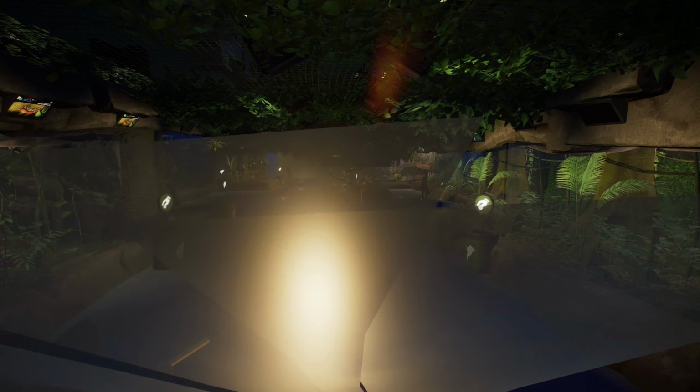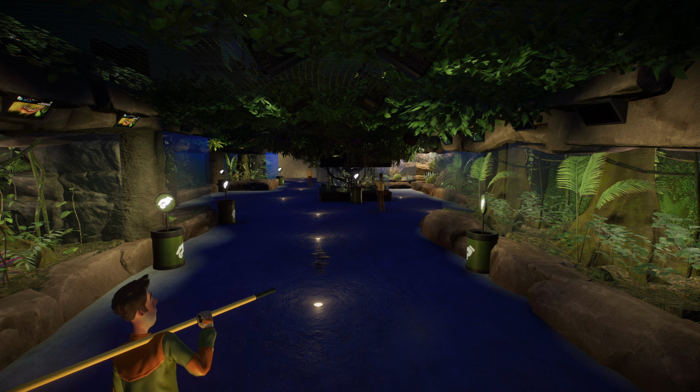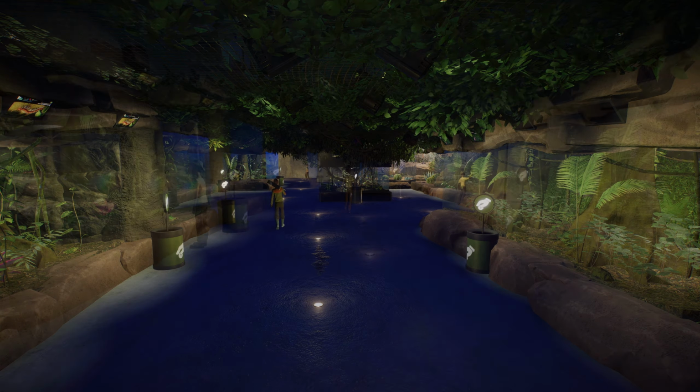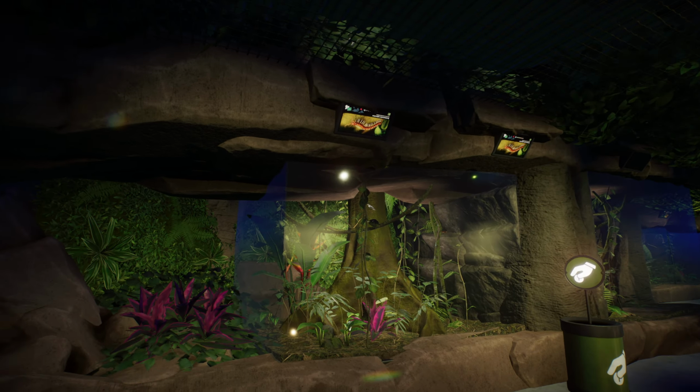And here we have it in its wonderful lit glory. I've had to turn it to night to get the full effect. Really happy with how this turned out. It's certainly a lot more than just a basic exhibit farm stuffed away at the side of the zoo. I'm going to leave you with a couple of cinematics now, just of a few walkthroughs and how it all looks from the guest perspective.